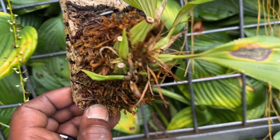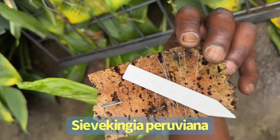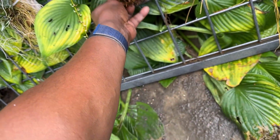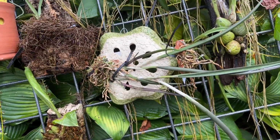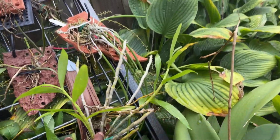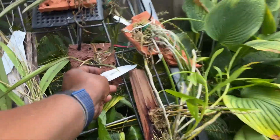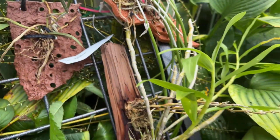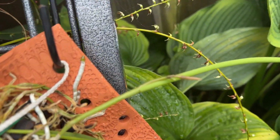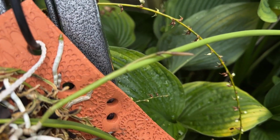my Stanhopea type, which is, what is it? The name escapes me right now. Sievekingia, Carthagensis, maybe. That might not be right, but it's a Stanhopea type. That right there is the deciduous dendrobium. That's my crystallinum. That bloomed really nice midsummer, and it's put up those two new growths.